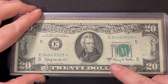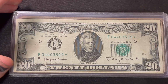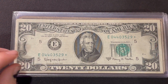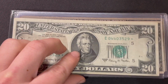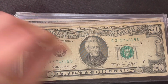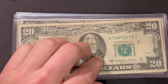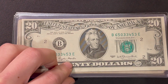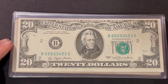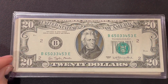Now the 20s I already have the most of, and this is a pretty cool one because it is a 1963 Alpha as well as the star note. So it is a 60-year-old note with a star. That's pretty cool. So I'm excited to have this one in my collection. So we got that 63 Alpha, series 1969, 1974, 1977, a second and a third 1977, but this one is just in immaculate condition. So I was so excited to add this one to my collection when I got it about 5 years ago, and this was found in circulation.